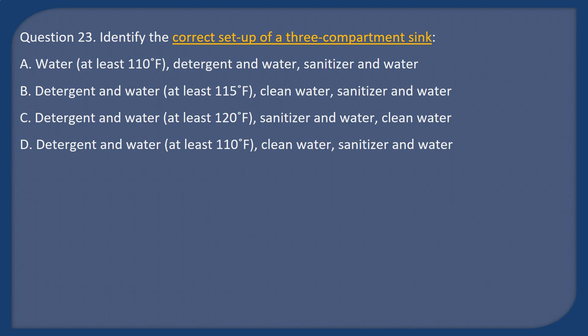Question 23. Identify the correct setup of a three-compartment sink. A. Water at least 110 degrees F, detergent and water, sanitizer and water. B. Detergent and water at least 115 degrees F, clean water, sanitizer and water. C. Detergent and water at least 120 degrees F, sanitizer and water, clean water. D. Detergent and water at least 110 degrees F, clean water, sanitizer and water.